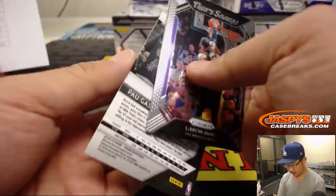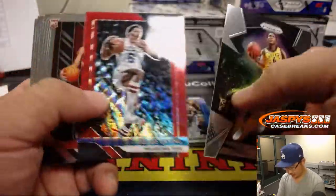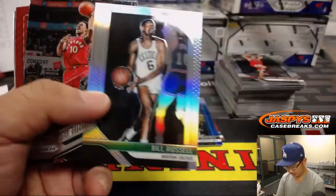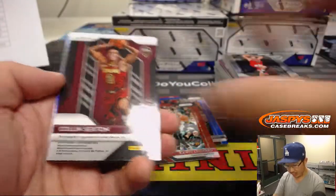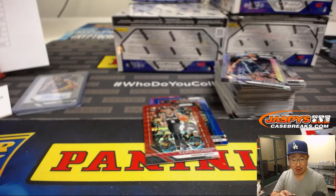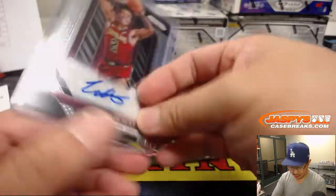Russell Westbrook to $299 for OKC. D'Angelo Russell at a $199. Julius Erving. Nice Bill Russell. Kawhi Leonard. Joel Embiid and Collin Sexton autograph? Yes. For the Cavs. Jason Jones and the Cavs. Nice one, Jason.